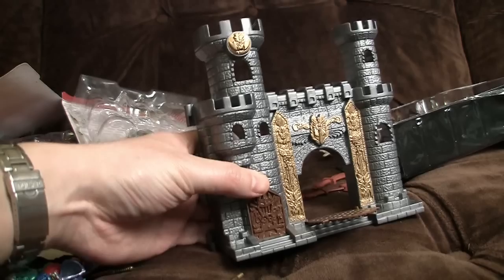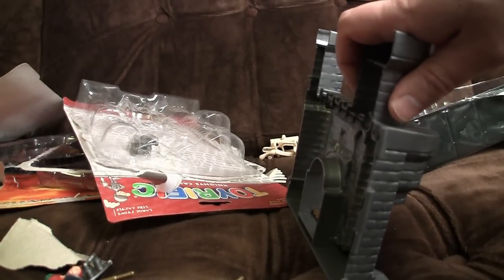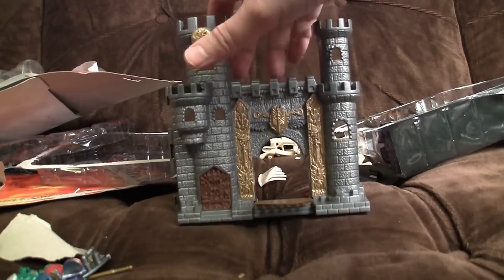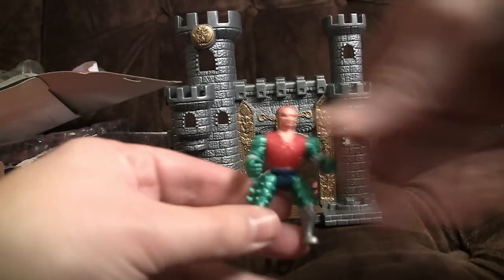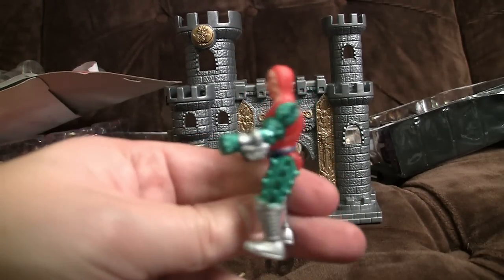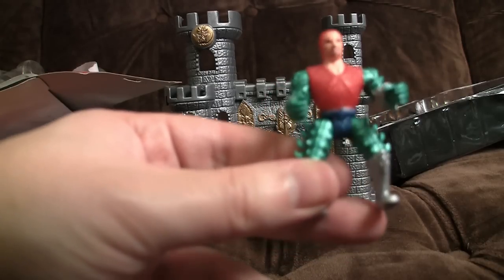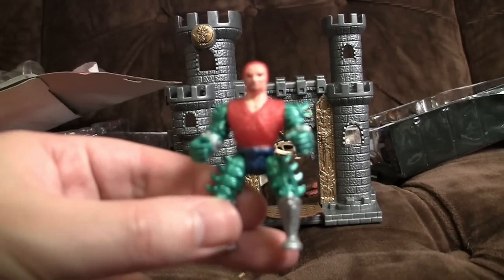And the portcullis opens. That's something. And it's got hinges on the side with nothing to connect to, so I can only presume this is actually part of a bigger set that they've repackaged and are selling separately. Anyway, here's Castle Crapskull, and here is He-Man. Nope. I don't know what he is. Looks more like Yosemite Sam, actually. The least powerful man in the universe. Dun dun dun dun dun.